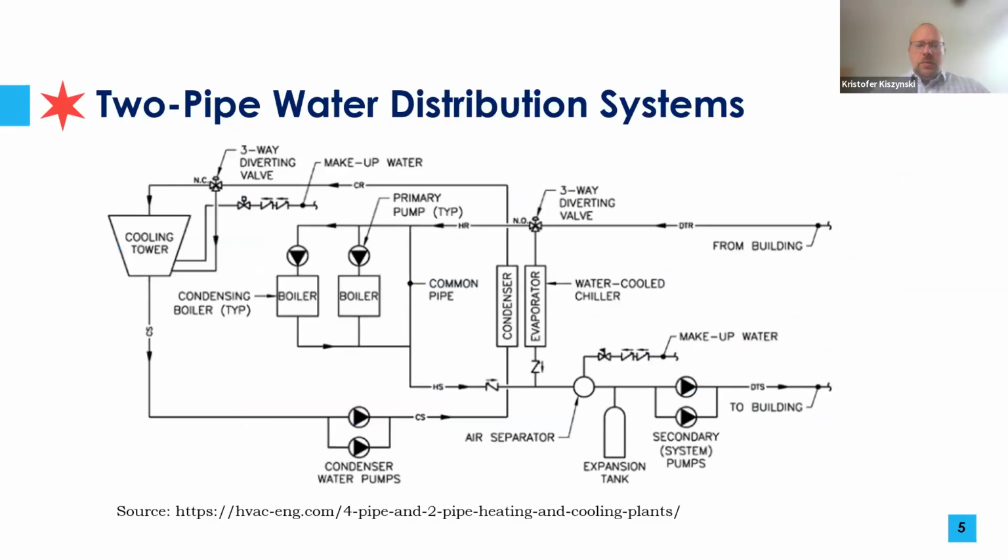So 2-pipe water distribution systems are basically exactly what they sound like. You have a supply line, and I hope you can see my cursor, which supplies either cold water or hot water, depending on whether it's summer or winter, heating season or cooling season. And then you have a return line. Depending on how you're operating the system, it's connected either to the boiler system, the hot water system, or the chilled water system. There are some valves and pump switchovers made depending on the time of year to put it into heating or cooling mode. Sometimes that's done manually, and sometimes there's an automated system to make the switchover happen.